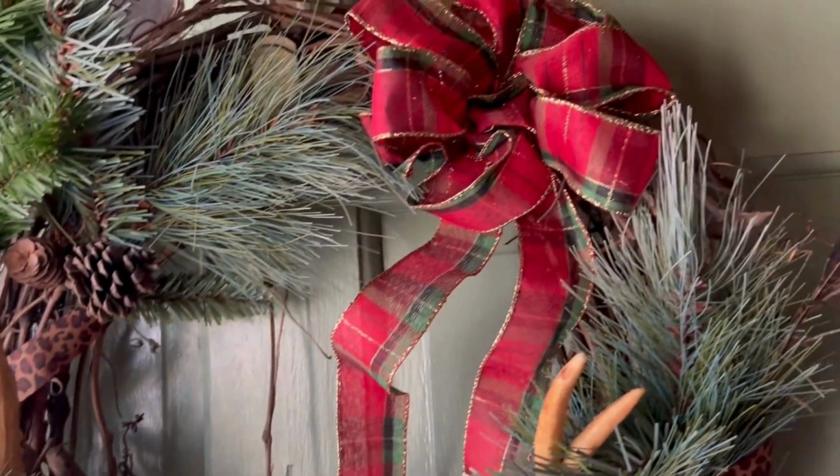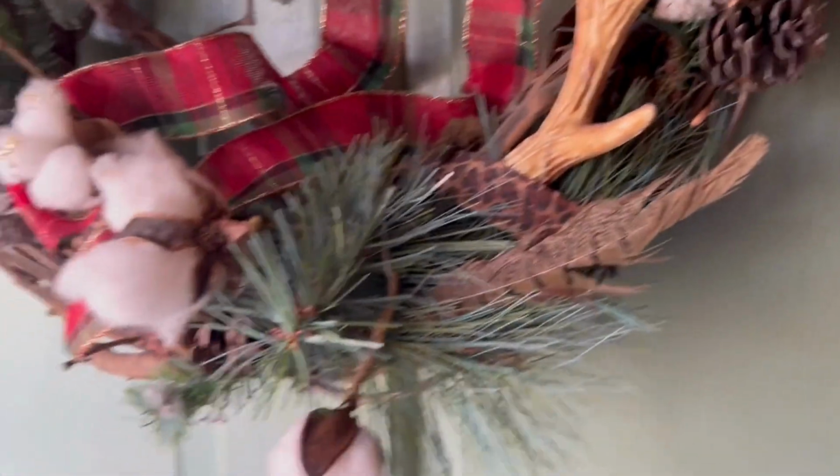Traffic all of a sudden. But it's the same wreath I've had for several years that I had made. So that is it. I finally got that done.